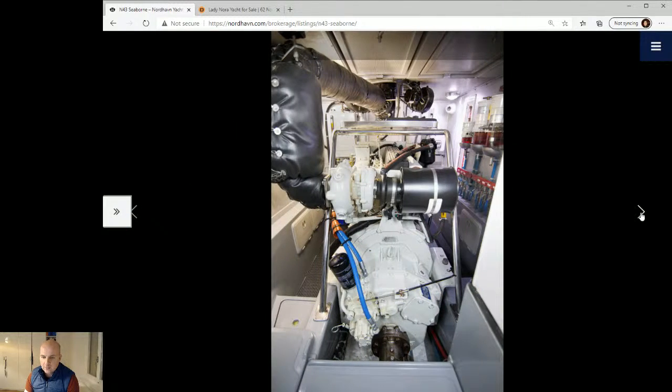And this is the engine. Pretty tight engine room, but again you've got the cage around it, which is good for grip. Looks like you can access both sides, so it's easy servicing. Pretty professional looking fuel filters there.